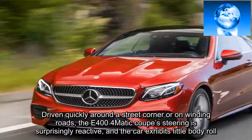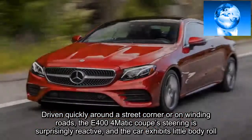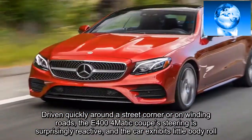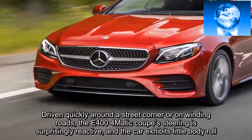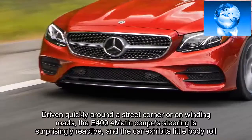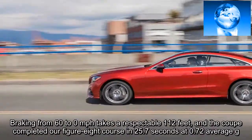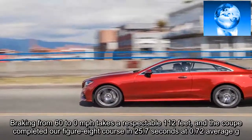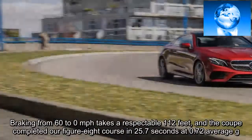Driven quickly around a street corner or on winding roads, the E400 4Matic Coupe's steering is surprisingly reactive, and the car exhibits little body roll. Braking from 60 to 0 miles per hour takes a respectable 112 feet, and the Coupe completed our figure 8 course in 25.7 seconds at 0.72 average G.